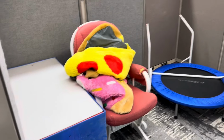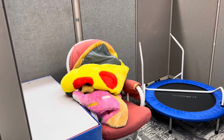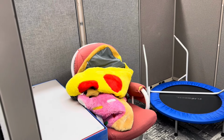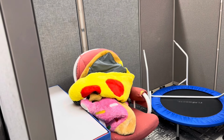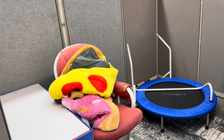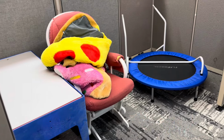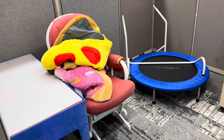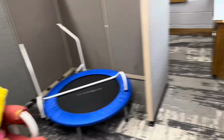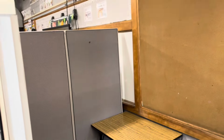This was for a very specific student last year. I had a couple kids in my roster who have more intellectual disabilities rather than behavior disorders, and this year they will be on a designated intellectual disability roster. But I had them last year, so this sensory area, trampoline, rocking chair, this was all for one particular student. And then another cubby cubicle work area.